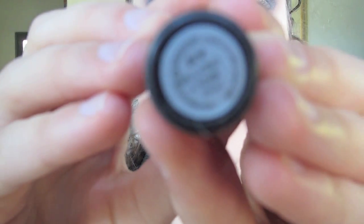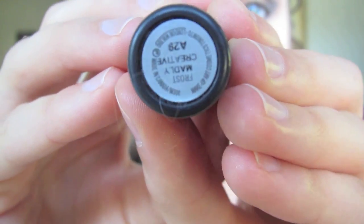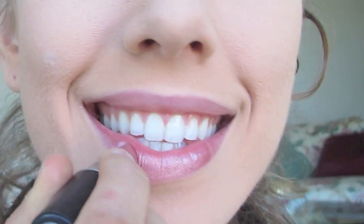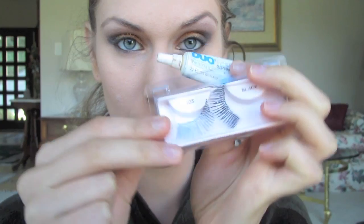Next, I'm going to be taking a lipstick by MAC, and what is this one in? This one is Madly Creative, I believe. And it's really nice because it has this pinkish shimmer to it, and it's also a little bit shiny, almost like a champagne-y color.